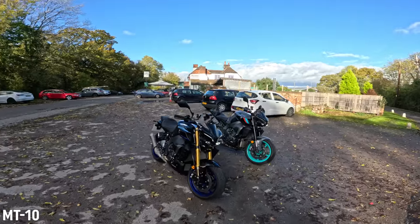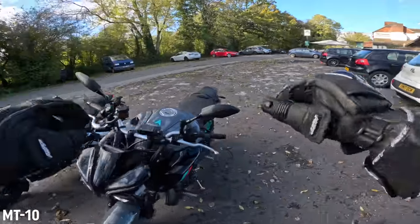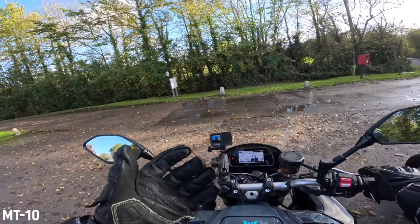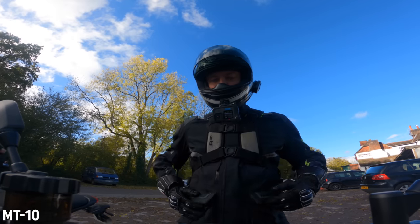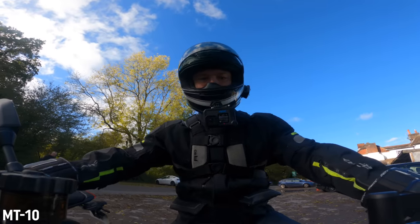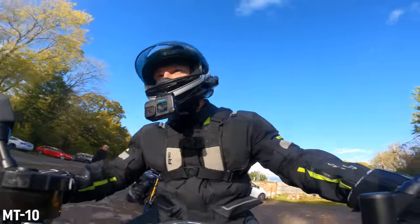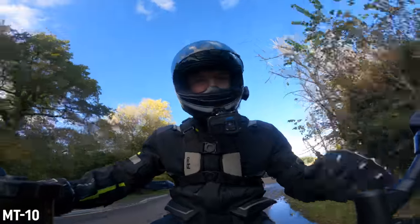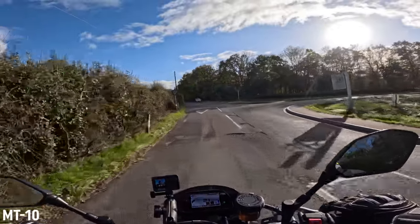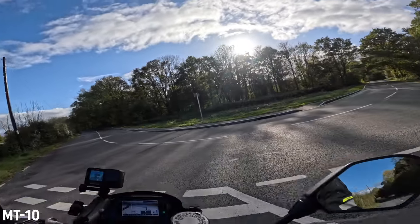Right, to start with, I'm going to hop on the non-SP MT10, the basic one, which is a bit of a silly thing to say, to see just what the basic MT10 package feels like before we get onto the differences between this and the daddy, the SP, my one. But anyway, going to head down a local road that I know. It isn't going to be a 10-tenths sort of ride because it's autumn. The roads are wet, covered in leaves and gravel, things like that. So this is really a road rider's perspective on these bikes.